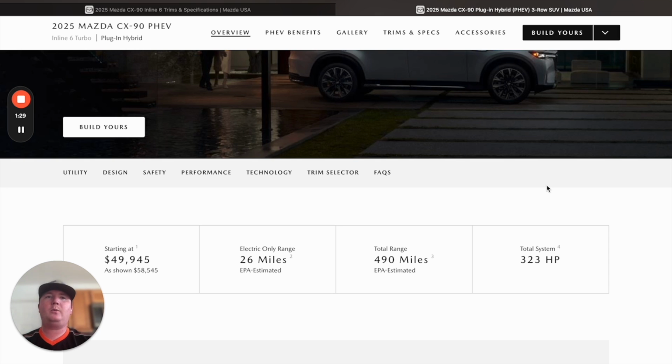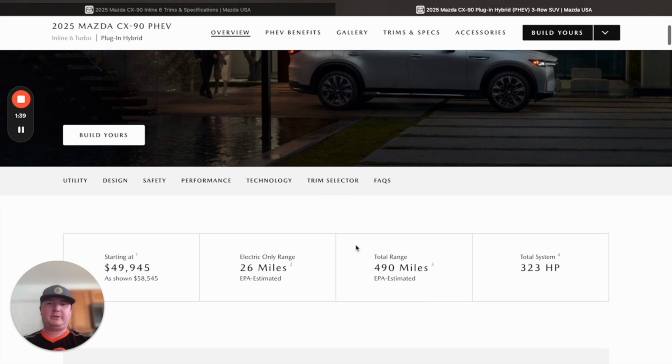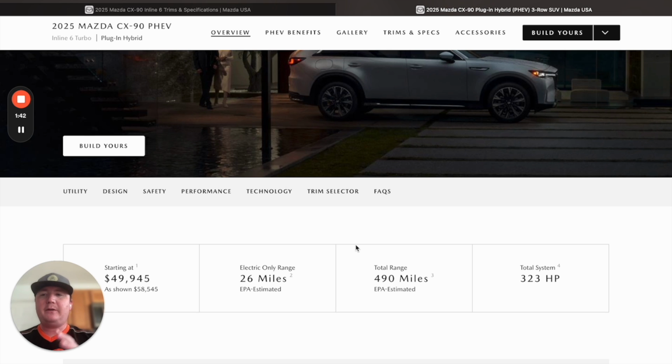So let's dive in. What we're going to do is look at the plug-in hybrid first, and then we're going to compare that to a gas version of this. Now, I wanted to start off with the plug-in hybrid because really the big thing that's going to jump out to you here is the 26 miles of all-electric range. Now you may say, well, I have to spend a lot of money to get the charger put in my house for that to charge.